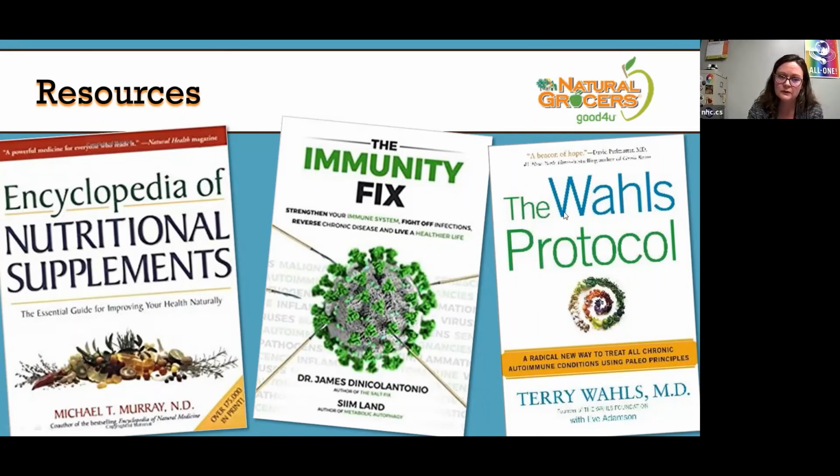I touched a tiny bit on autoimmune conditions and what can contribute to it, but Dr. Terry Wahls, you can see this book here, is called The Wahls Protocol. Dr. Terry Wahls is a medical doctor that had a pretty debilitating case of MS, but she has made huge changes in her diet, and this book is all about the things that she did, supplements that she took that really helped her to be able to function again. She was debilitated in a wheelchair, and now she can ride a bike, and she works and walks, and so it's kind of amazing to see how far she's come.